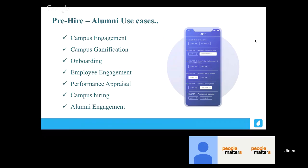We have come across people asking us for use cases from the pre-hire stage to the alumni stage. A lot of use cases, right from campus engagement with new talent, and maybe gamifying the entire campus experience for the new hires, lateral hires and freshers. For lateral hires, the entire onboarding experience and the mentoring, coaching and buddy experience. All these pointers have been some of the use cases beyond what the HRMS applications have really been doing.